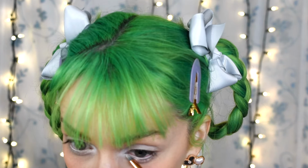How fun. Let's put that over that nude liner above the Eyeshadow. And then we're gonna drag this up just to really open up the eye.